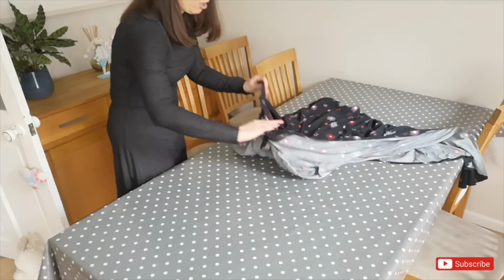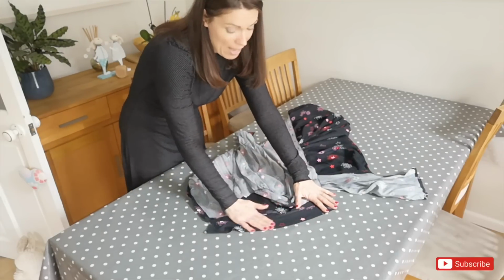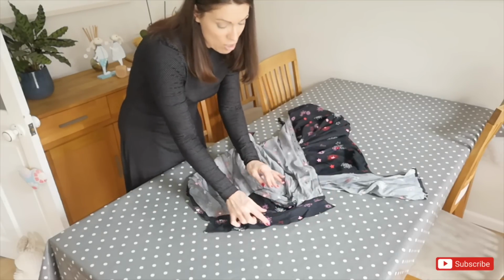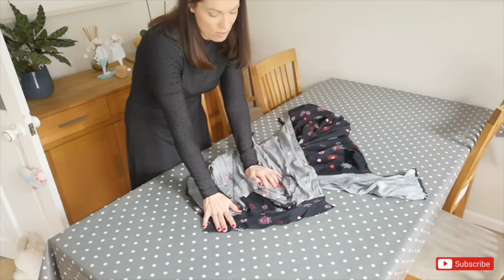As far as the collar was concerned, that was quite easy because I could just lay that out nice and flat, and again making sure I took measurements and laying it down, I traced around it.